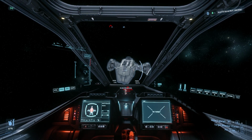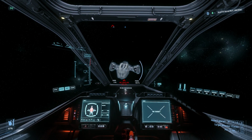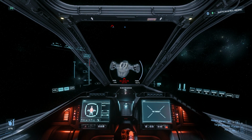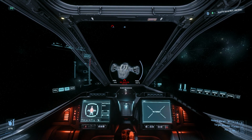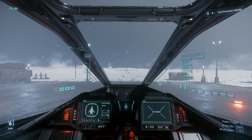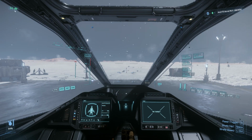Since then I have bought the Wildfire Hornet, and that can scan absolutely fine, so maybe it's just a bug with this Mark II version. But the Wildfire has no engine noise. This one has got a really, really cool engine noise. It's almost worth buying the ship again just for that engine noise. I have thought about it a few times. Take off.